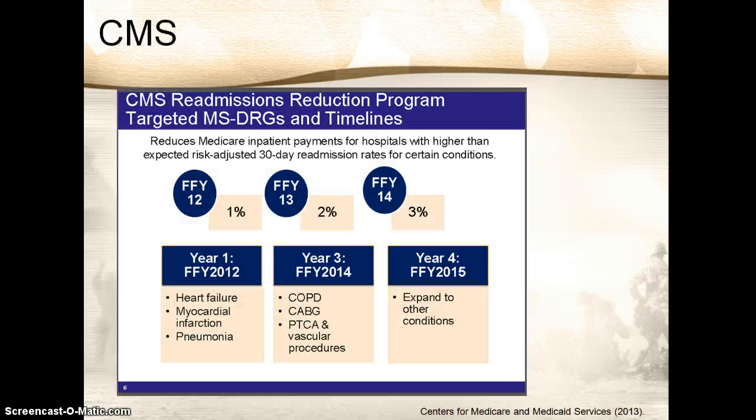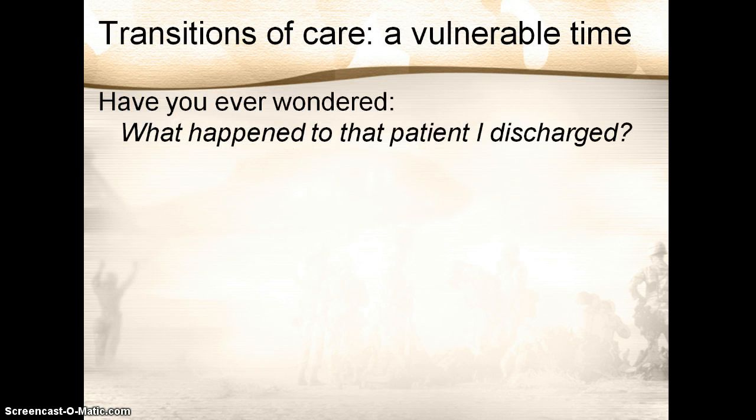In this table are the penalties. For year 1, conditions include heart failure, MI, and pneumonia, which is equivalent to a 1% penalty. For the succeeding year, conditions are COPD, coronary artery bypass graft, PTCA, and vascular procedures, which equals a 2% penalty. And for the succeeding year, it expands to other conditions, equaling a 3% penalty. We are not talking about just hundreds or thousands of dollars, but this can amount to millions and millions of dollars of penalty. So that is a large amount.